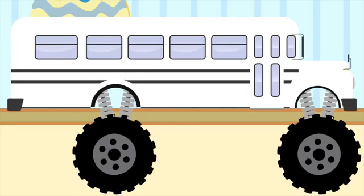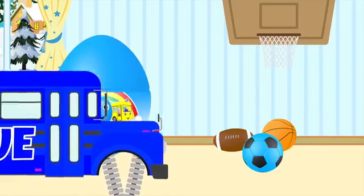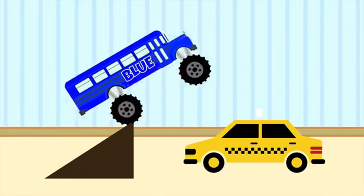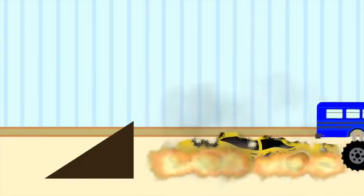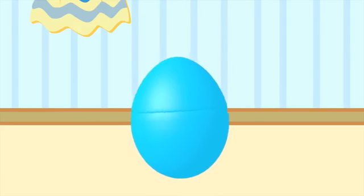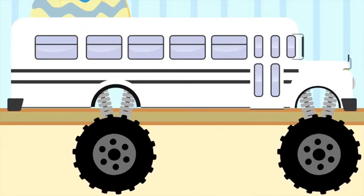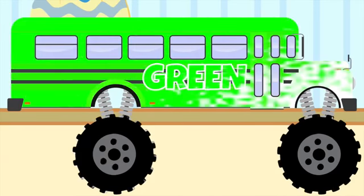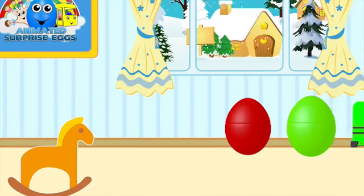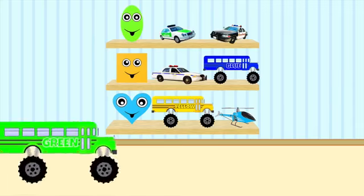Let's paint together. Blue. Inside the blue egg. It's another monster truck school bus. Let's paint together. Green. Yay! A green monster truck school bus. Oh, that was fun! Green!